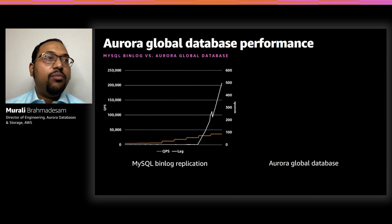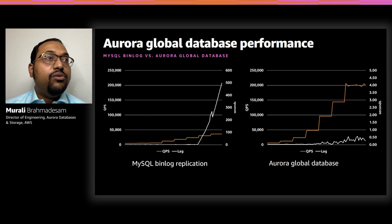Let's look at Aurora Global Database. You're able to reach 200,000 statements per second, and the lag is still less than 1 second. So essentially, your database does not see any performance drop, and it's able to keep up. Why? Because we transfer only the redo log records using a storage system that understands the databases.